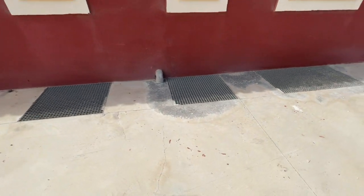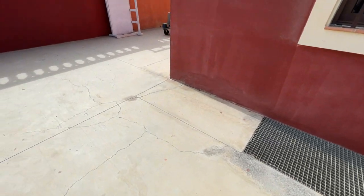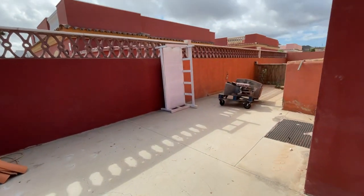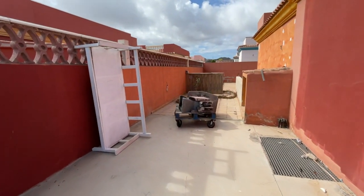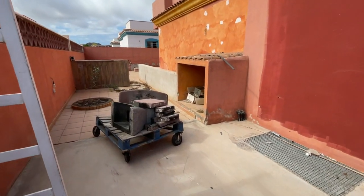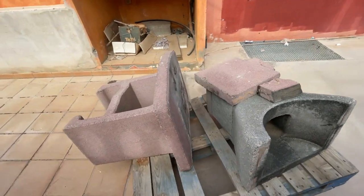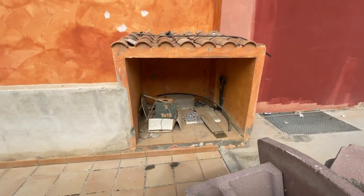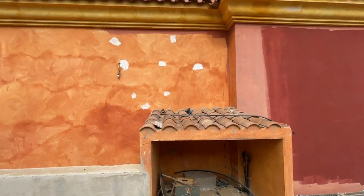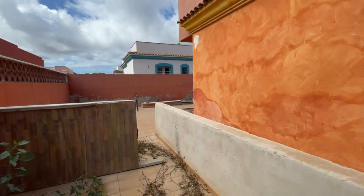There's actually these grills here because below is the basement, and again that's going to give you natural light and air. As you come around the side here, you'll see a few remnants of furniture left lying around, including the barbecue, which is now broken. So yes, you need to move these things away. There's actually a pool pump room here. As you can see, as I said, property does need painting.